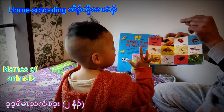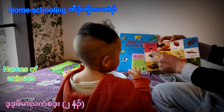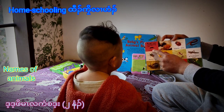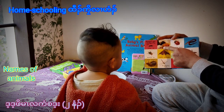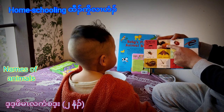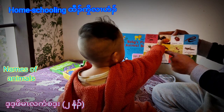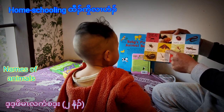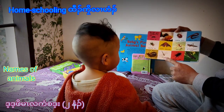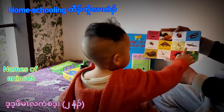How about this one? You know this one? Beetle? Wasp. It's called wasp. Wasp? You know this one? Yeah, this is bee. Yeah, how about this one? Yeah, it's called moth. Moth? You know this one? Yeah, it's called dragonfly.